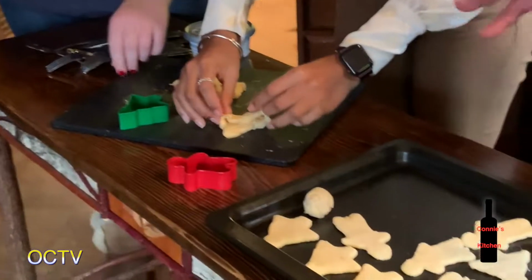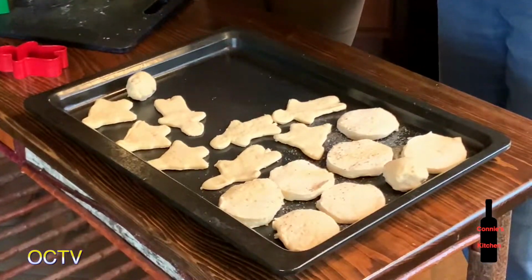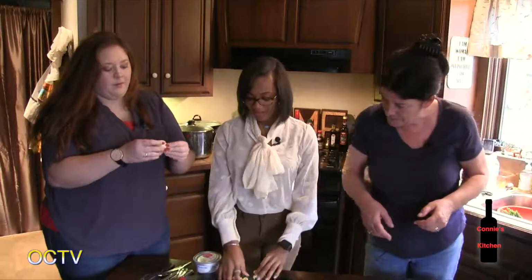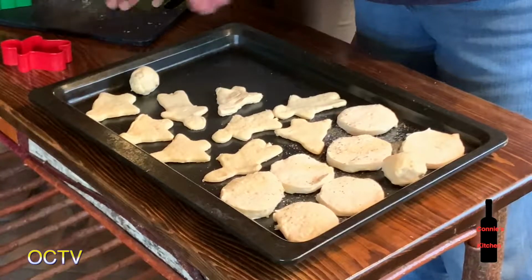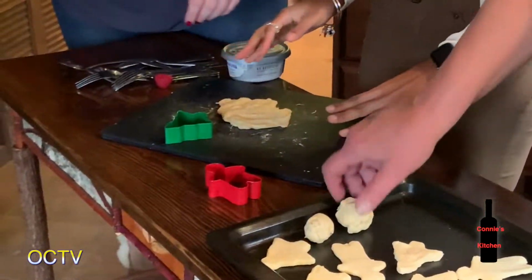So we'll bake these up, and while we're baking them up, we're going to make some other things, some spreads and such. All right. You get to make noise. I'll get the chopper out. That's always fun. You still find some dough? See, good. You're using it. They don't necessarily look like gingerbread men, but that's all right.